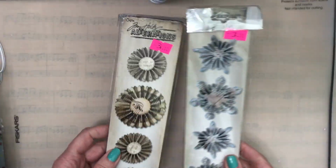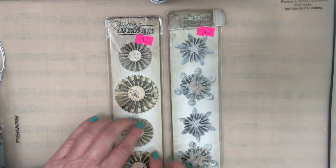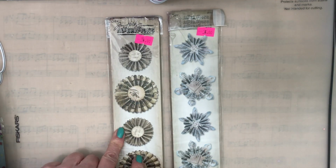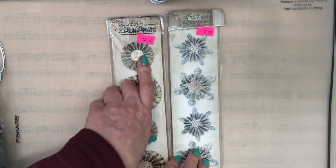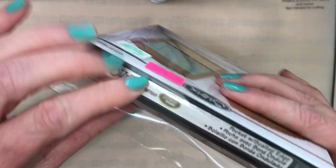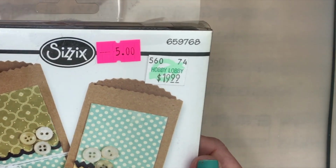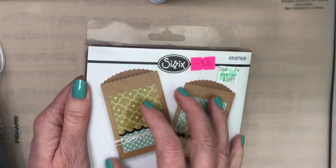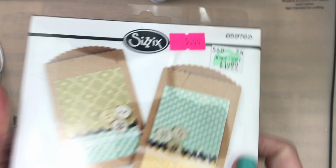The best score were these two Tim Holtz rosette dies. These are the mini versions, so they make the mini rosettes. So happy to be adding these into my collection, and these were only $3 each. This Sizzix, it's called the Pocket with the Scalloped Edge. It's so cute. It's one of the big dies. You can punch more than just paper with it. That's the size of the pocket, a really nice size.